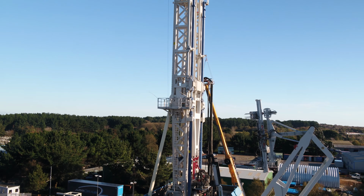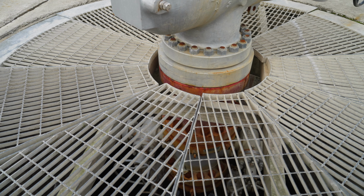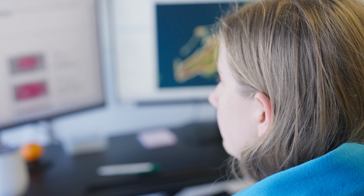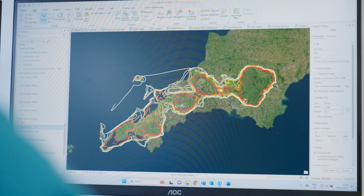So far at United Downs, we've drilled 2 deep wells down to almost 5 kilometres depth and a bit over 2 kilometres depth. And what this has created for us is a geothermal doublet, and that means that we can produce deep hot water from really far underground, use it to generate electricity at the surface, and then put it back underground again to regenerate and keep producing renewable energy.